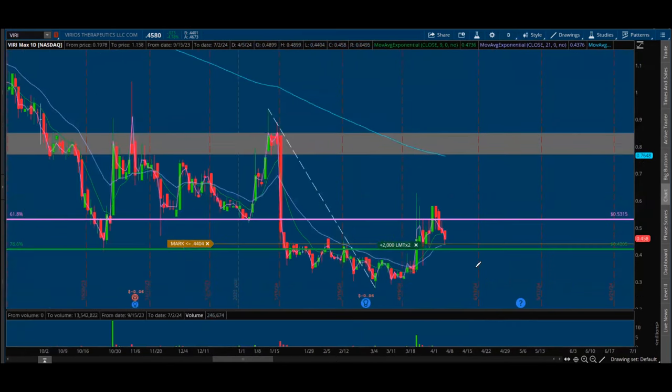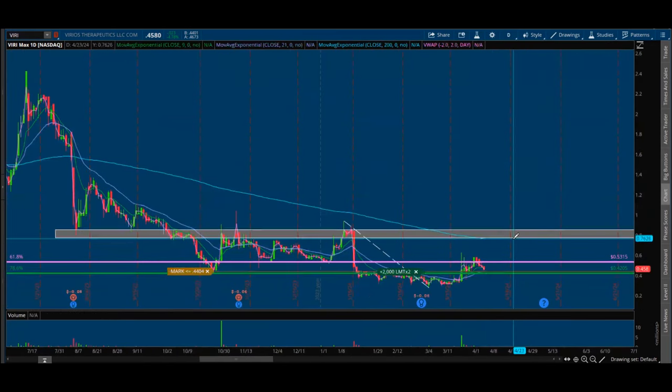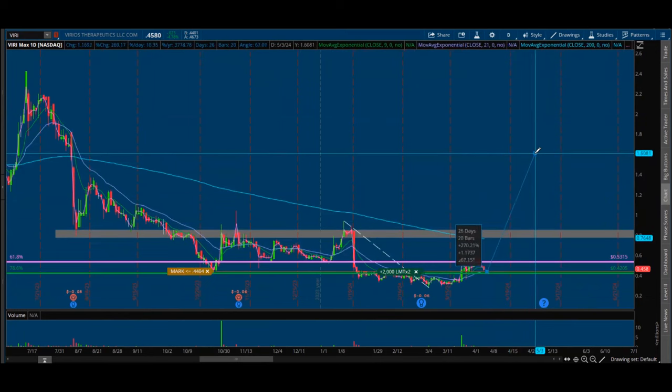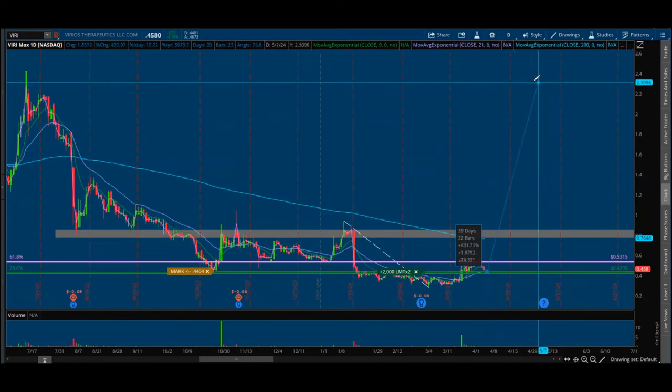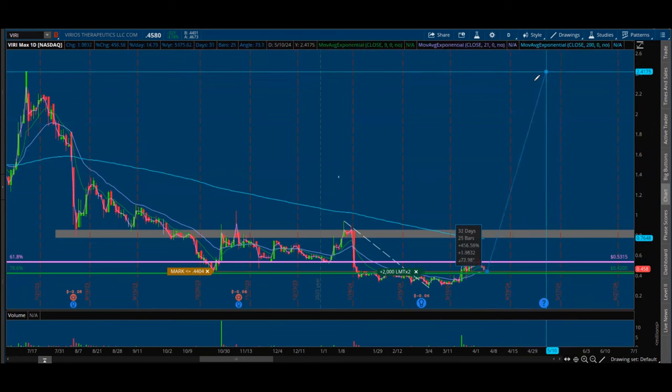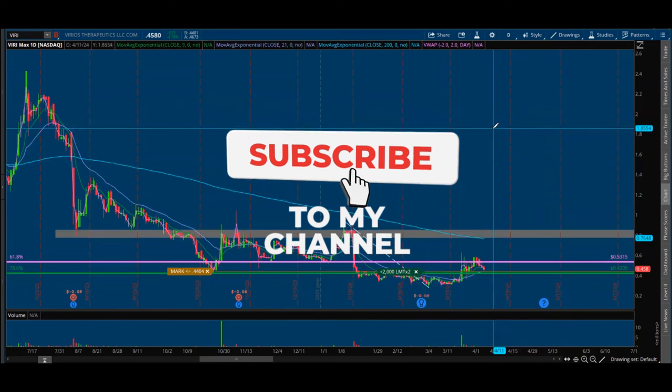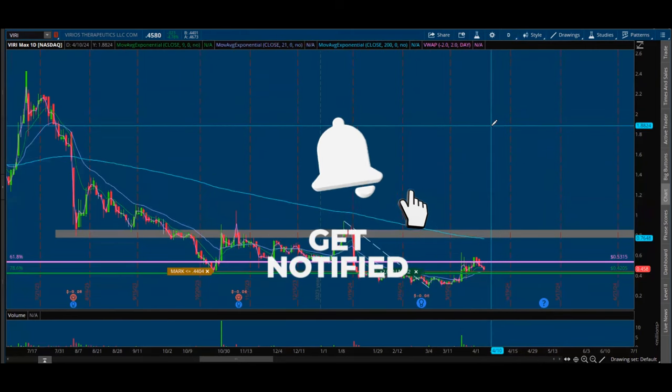Now, if VIRI does snap and it gets to its real value, which I believe it definitely can this time around, what if it gets to $1, $1.50, $2, or what if it gets back to where it was a year ago? That could be 400, 500% upside or more. So definitely take that in mind as we're looking at our risk to reward, our upside to downside potential.